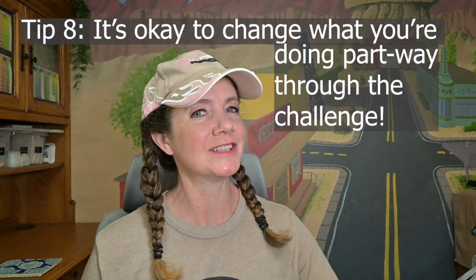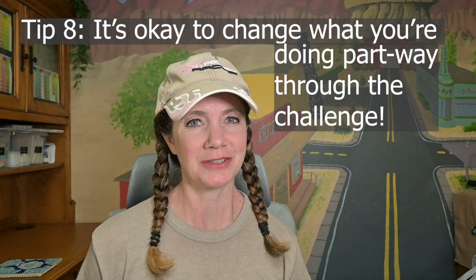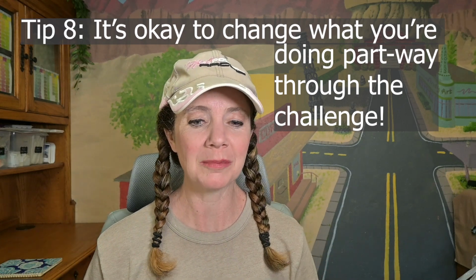Step number 8. It is okay to change what you're doing partway through the challenge. If you thought you wanted to just do pencil and ink the whole time, but you get partway through and you're like, I can't handle this, I need color in my life, then go ahead and do that. You probably saw in this sketchbook, I had a couple of these with color in them because I was at that stage where I have to have color or I will explode. Maybe implode. And that one is my favorite one. I just love it. So you can change your materials, your sketchbook, your whole plan, and start the prompts where you're at with the new plan. It's fine. It's good.